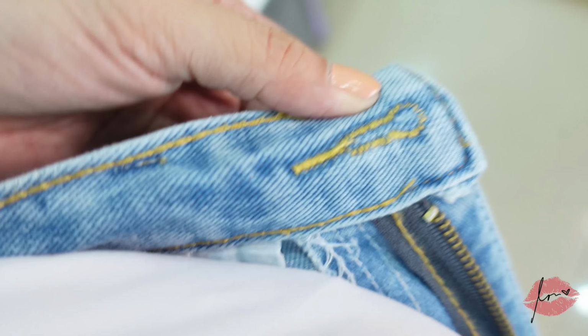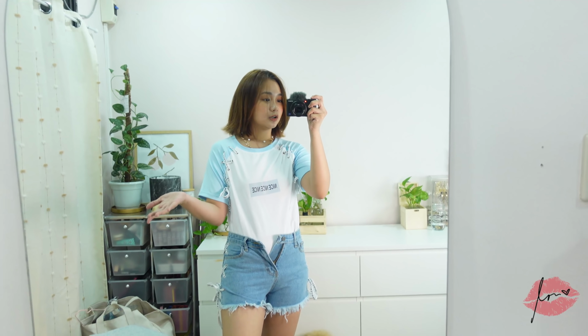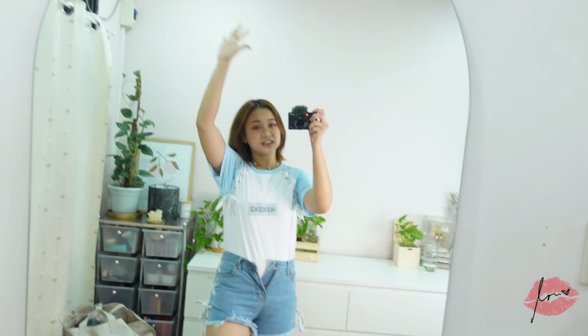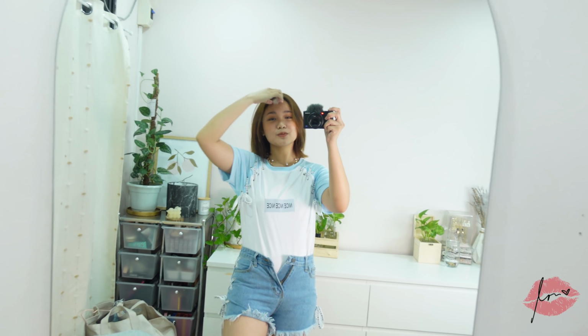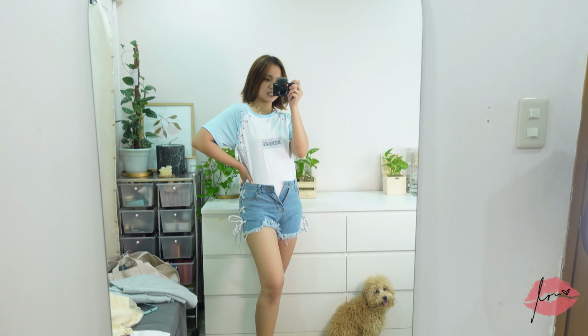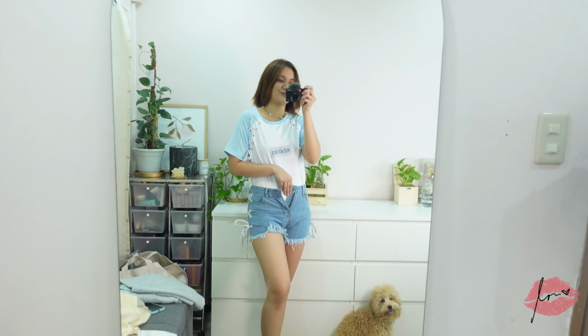Tapos, hindi pa to butas. Sis. This is a zero. First time ko lang ata magkakaroon ng zero sa mga try-on hauls ko, sa mga ratings ko. This is like a flat zero. Kung meron negative, negative tayo, baka sis. At saka nagmukha akong maliit. Nakamukha siya.